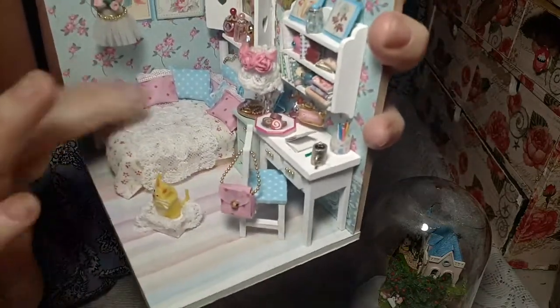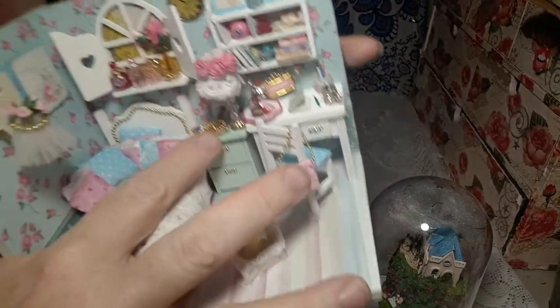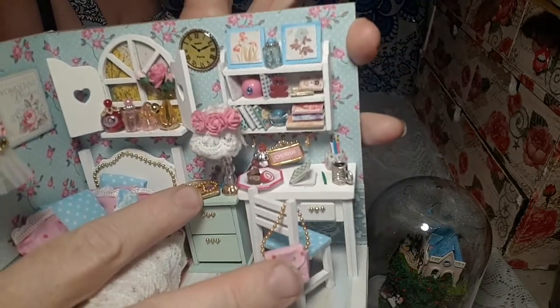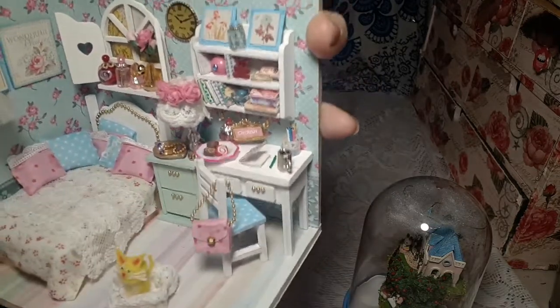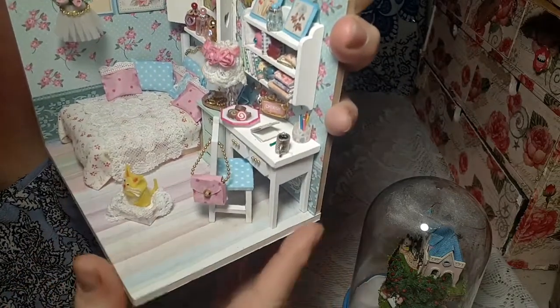So I like that, and I like the way it turned out. And of course, you know, my purple, so the jewellery has got, if you can see it there, little purple beads on it, like little gems. And of course I wanted lots of pink and stuff, so that's all that, a little handbag and everything.